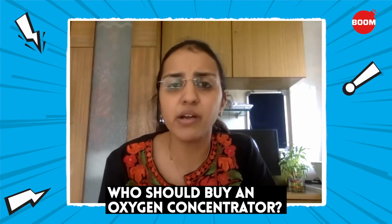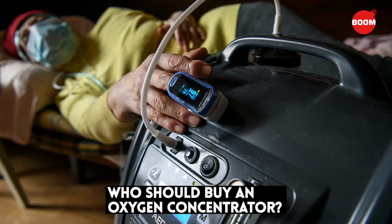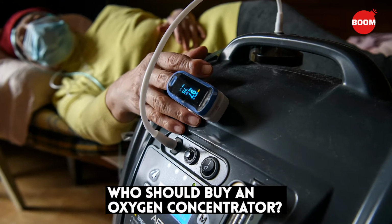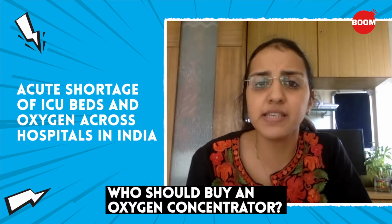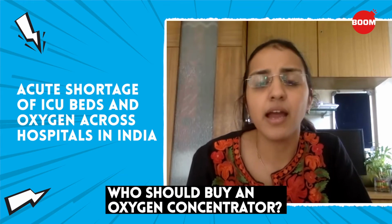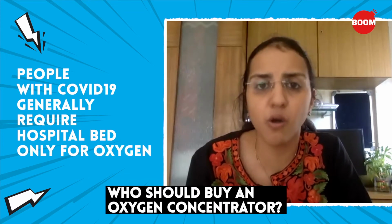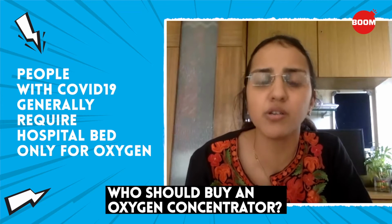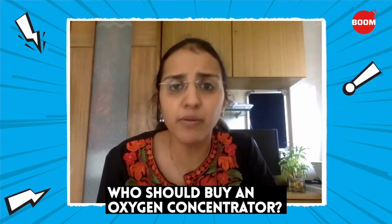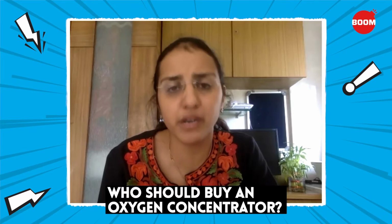The reason we're advising to have these oxygen concentrators is because, as we know, most cities, towns and villages in India are facing an acute shortage of ICU beds and oxygen. Oftentimes, when a person with COVID 19 requires hospital admission, it's mainly for oxygen. And when they are unable to find an ICU bed, they only get delayed at home without proper treatment.